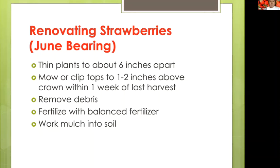Oh, rejuvenating Juneberry. This is what we're talking about. Also, thin the plants to about 6 inches apart. That's more that air circulation. Mow or clip tops to 1 to 2 inches above the crown within 1 week of the last harvest.